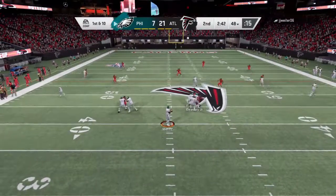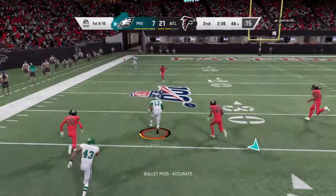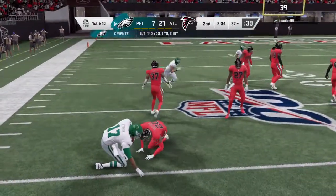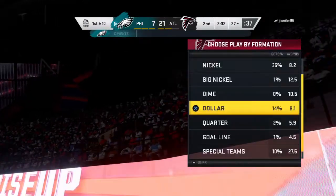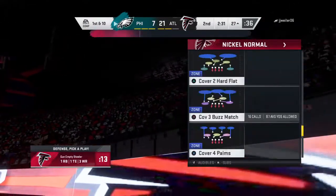On first down, Wentz. Jeffrey with a catch left side. And he'll go down, but not before getting this inside the 30. Two chunk plays in a row. The last one was over 20 yards, and so is this one.